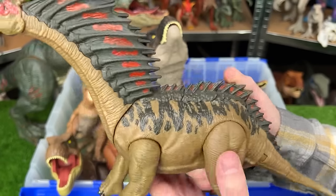Way at the bottom here, I've actually got the T-Rex anatomy kit. Now I am missing a few pieces to it. It's really easy to misplace these, but it's really cool that you can take this apart to check out all the different body parts within. You can take the ribs out, you can see this muscle on its tail and the bone behind it, and you can even take apart this foot right here and see what's underneath. How cool is that?